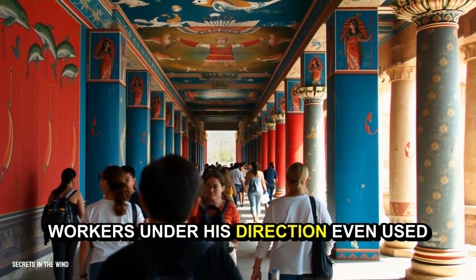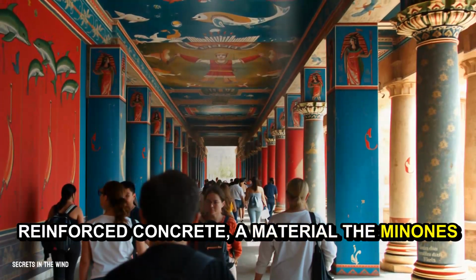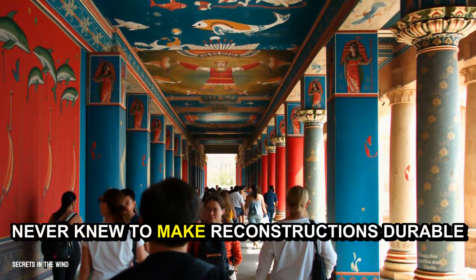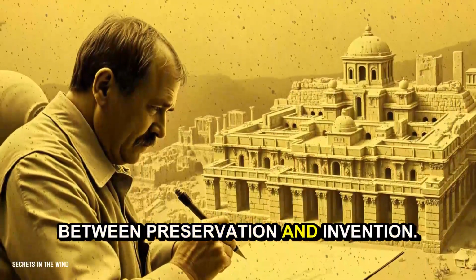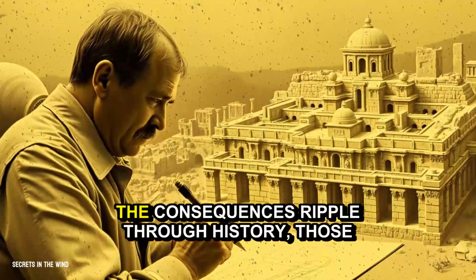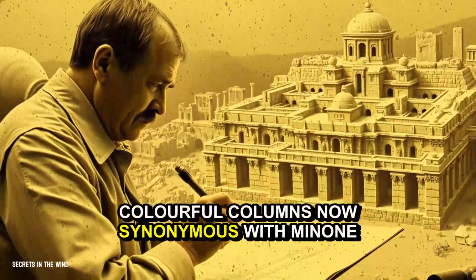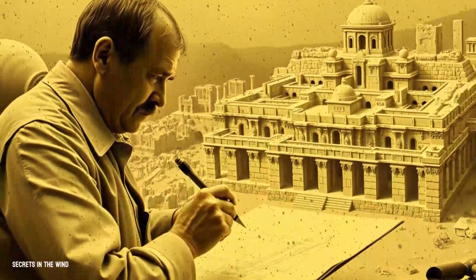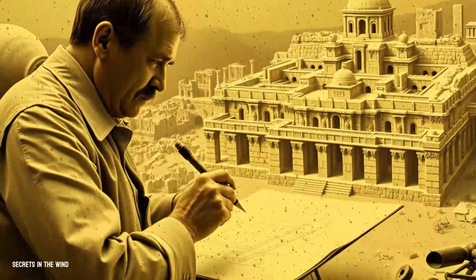Workers under his direction even used reinforced concrete, a material the Minoans never knew, to make reconstructions durable enough for visitors, blurring the line between preservation and invention. The consequences ripple through history, those colorful columns now synonymous with Minoan architecture. Evans painted them that way based on a single pigment trace.